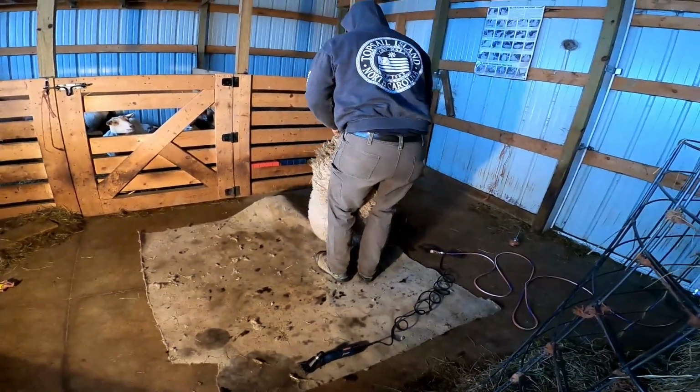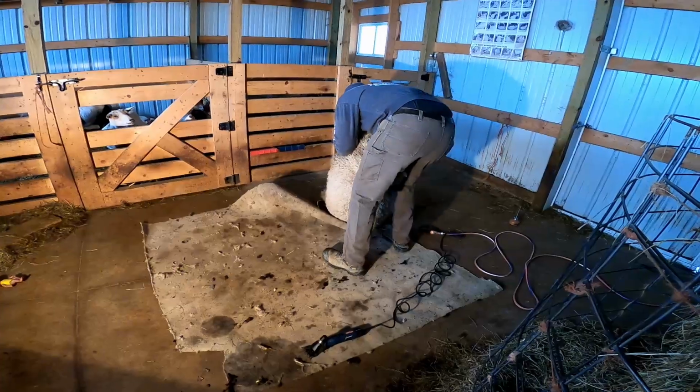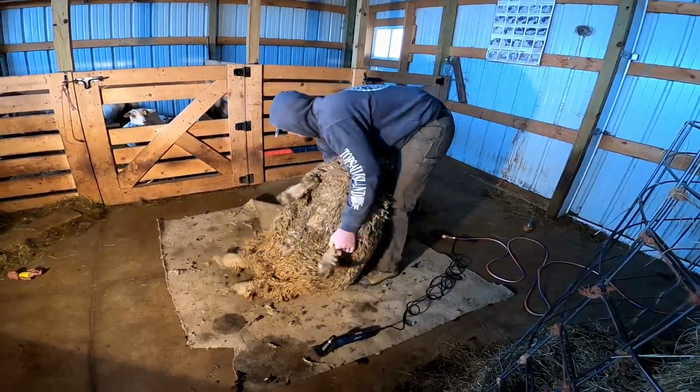Okay. So yeah, getting the girls here today. It's not the best day because the weather sucks right now. It's chilly. It's only going down to like 22 tonight though, so.